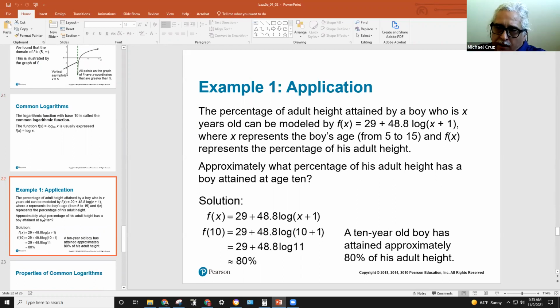The percentage of adult height attained by a boy who is x years old can be modeled by f of x equals 29 plus 48.8 log of x plus 1, where x represents the boy's age from 5 to 15. All right, so x has the restriction there from 5 to 15, and f of x represents the percentage of his adult height. So once we put in a value of x and evaluate, that's going to tell you the percentage of his adult height.